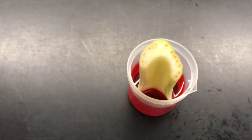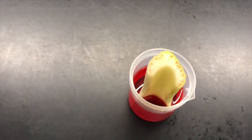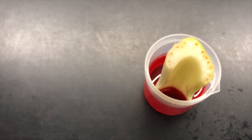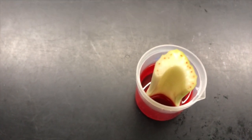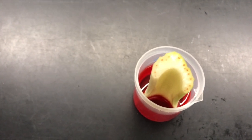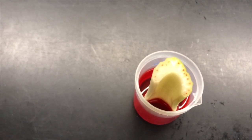Now you can kind of see that there are some additional white tubes. Those tubes would be the phloem, which will carry the sugar back down. So this is a super fun and simple experiment, and I would love it if you guys could do it and show yourself the xylem in a celery plant.